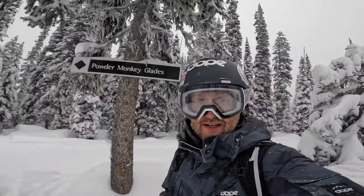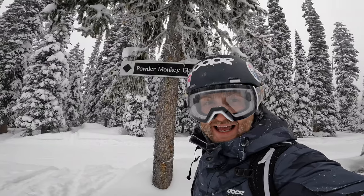For those of you in the YouTube Shorts who keep commenting why I'm following people's tracks in some of these gladed areas where there's powder, that is exactly why right now. I will make my own tracks when there's 2 meters of snow, but not before. Okay, now, another new set of glades for this season. Powder Monkey Glades.